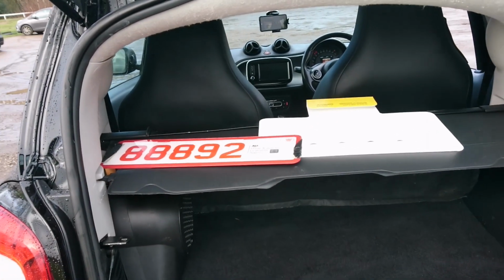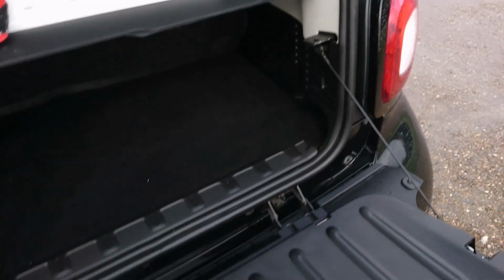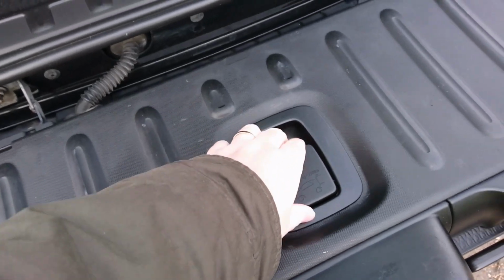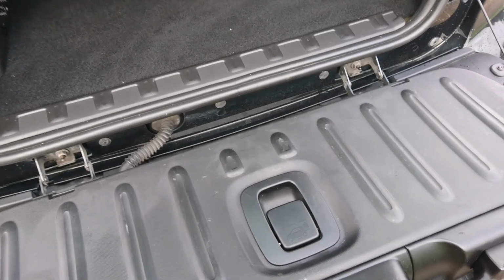If you retracted those lower blinder things, you get a bit more in. So you can actually have up to 100 kilos on here, as it says. You can have up to 100 kilos on there, if you want to do up your shoes or something like that, I suppose. It's quite heavy, actually.